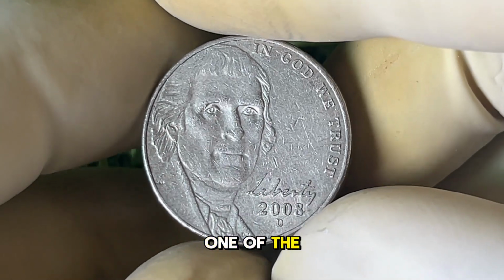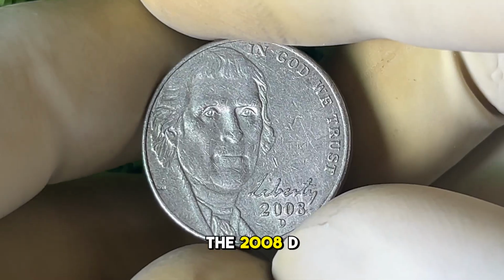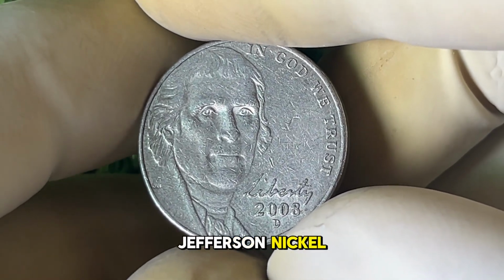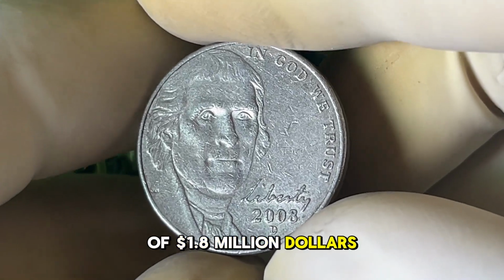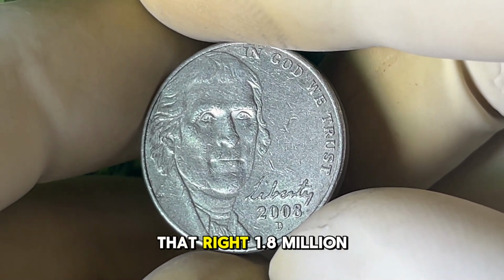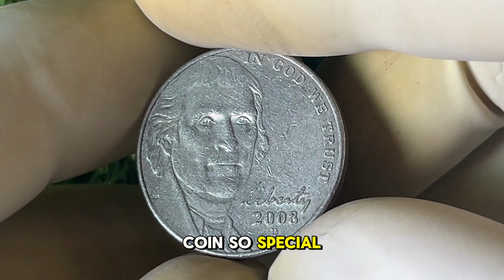We're talking about one of the most surprising and valuable coins on the market right now, the 2008 D-Mint Mark Monticello Jefferson nickel, which has an insane current market value of $1.8 million. Yes, you heard that right, $1.8 million. Let's dive into what makes this coin so special.